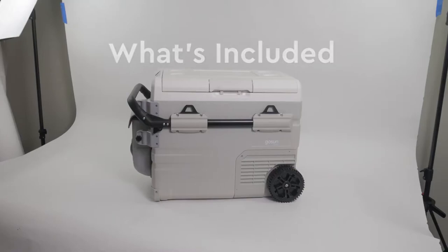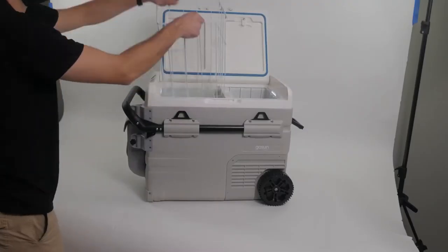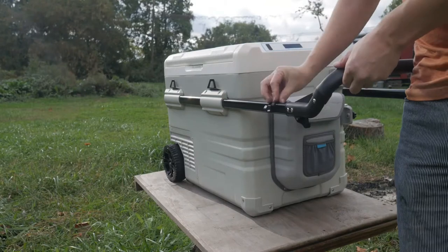Accessories included with every Chillest are a bottle opener, cutting board, organizational baskets, an AC adapter, 12-volt power cord, two bungee cords, and some trash clips for hanging a wastebasket bag.